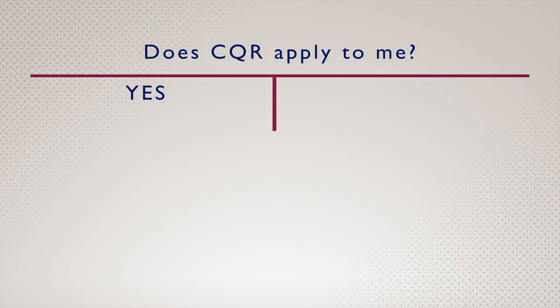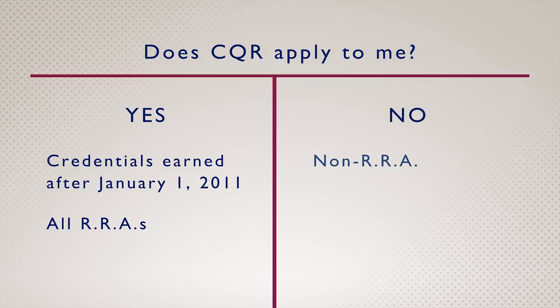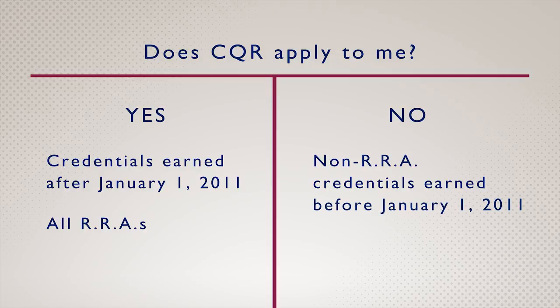As an RT, you'll need to complete CQR every 10 years for each discipline that you've earned on or after January 1st, 2011. The only exception is if you're an RRA. Then you must complete CQR every 10 years for your RRA credential, regardless of when you earned it. Any non-RRA credential you earn before January 1st, 2011 will be excluded from CQR.